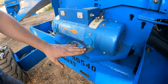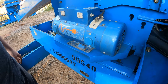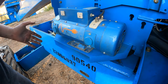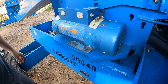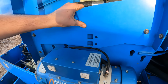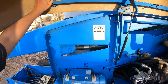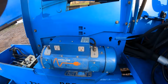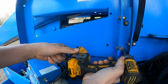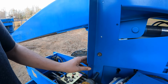Now this would probably be a good spot for it right here. However, this is probably like a 2.5 inch plate. They say you can mount this thing upside down, vertical, in any direction. So I'm thinking right here, I can build the plate and just mount it right here. And then the hood up here should still cover it.